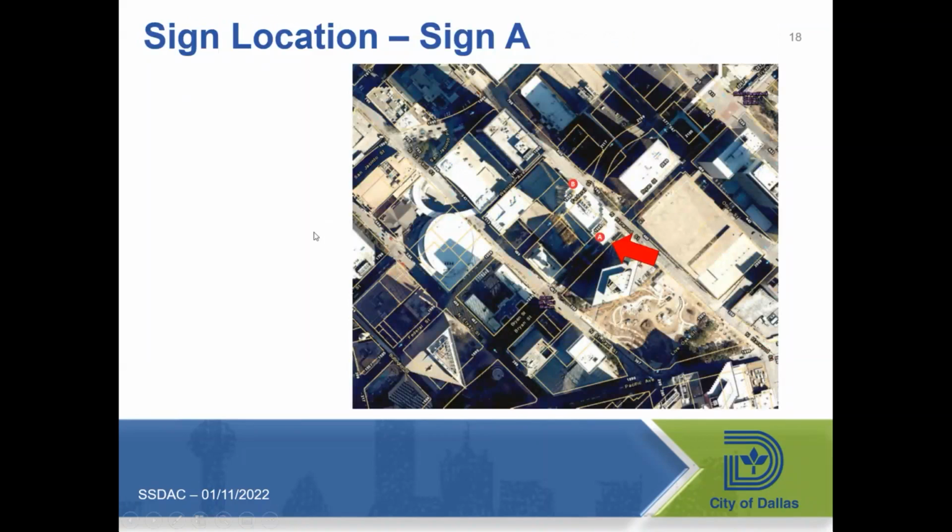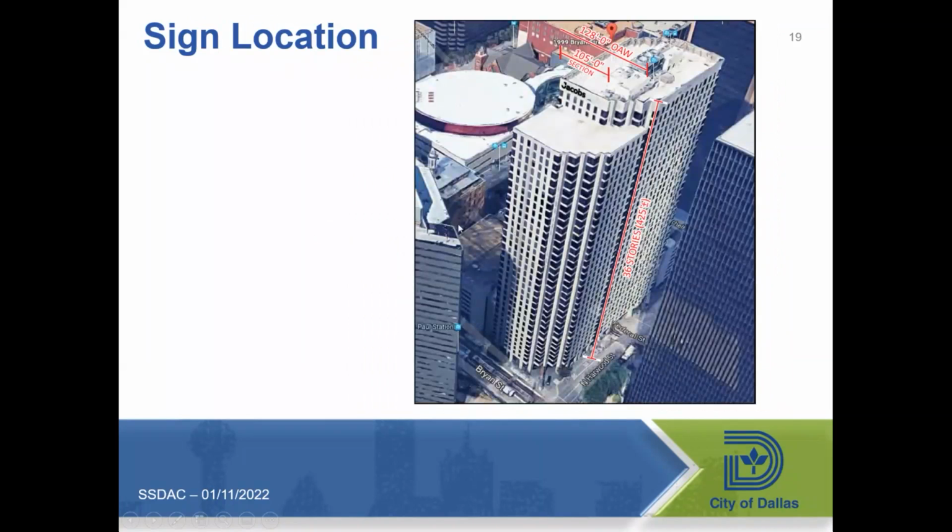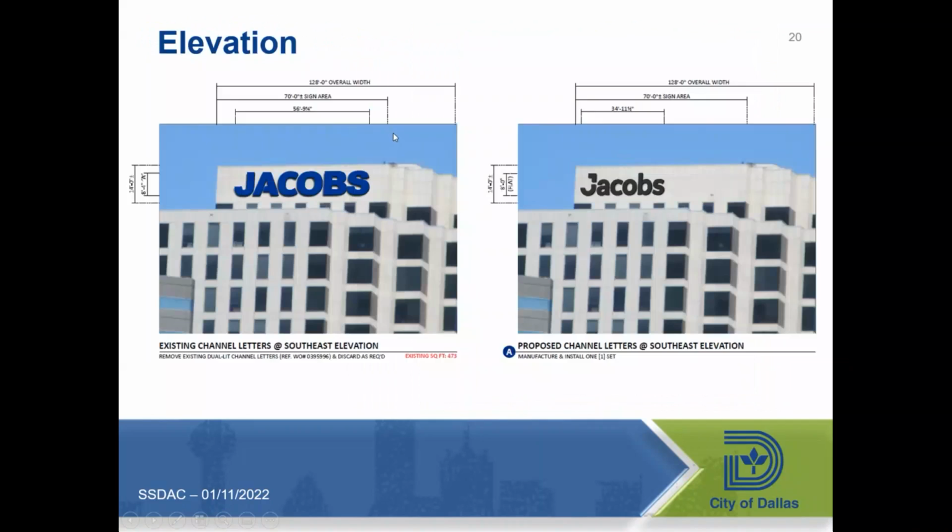Here is the zoning map. And this, again, is sign A. You can see it there. It will face out towards Bryan Street. Here is a location photo from Google Maps. You can see it faces Bryan, and you can see kind of that top part of the building there that sets back.